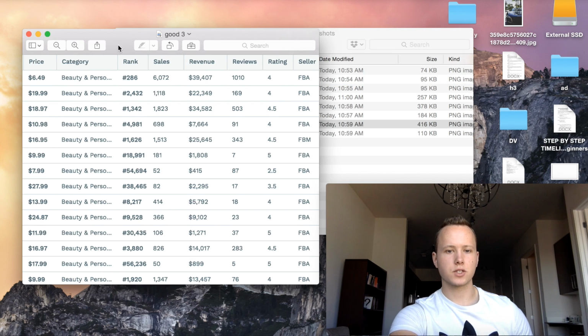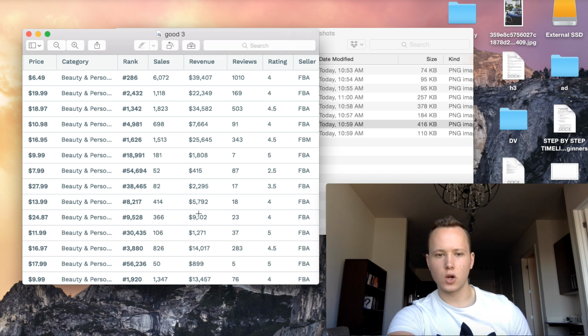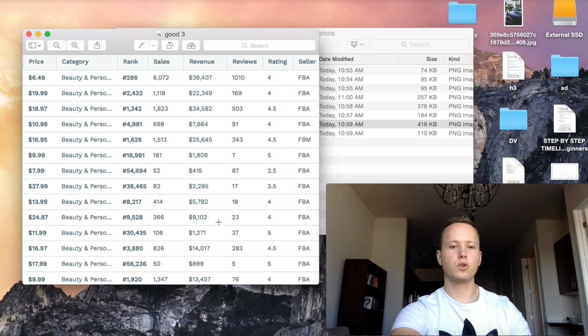Okay, so right here we've got another Jungle Scout screenshot. This is an example of a good product. Why? Because we've got one person with 1,000 reviews, and a couple with over 100 that are making great money, and then the rest of them are still making 9,000, 6,000, a couple thousand a month, okay? So that's what you can expect with this product.